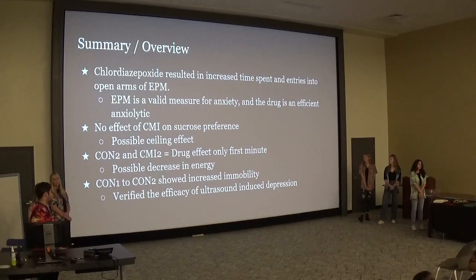Furthermore, something that got us excited was that comparing the control group before and after the 29 days of ultrasound exposure showed that there was a significant increase in immobility. So this kind of shows that factor of learned helplessness, which verifies the efficacy of our ultrasound in inducing depression within the rat models, which is exactly what we want.